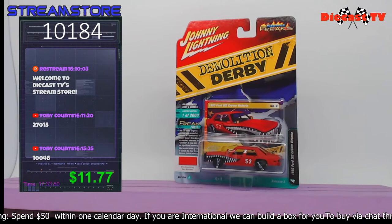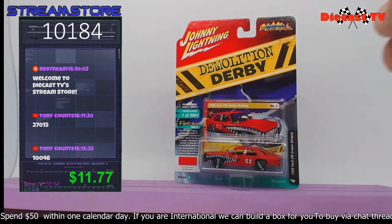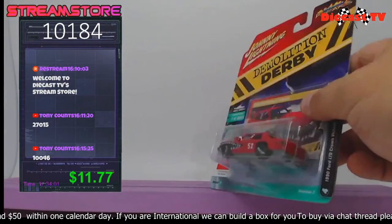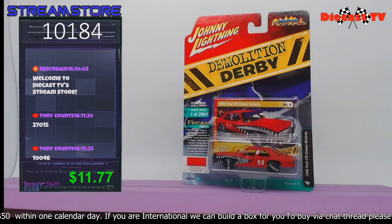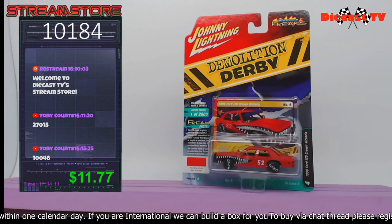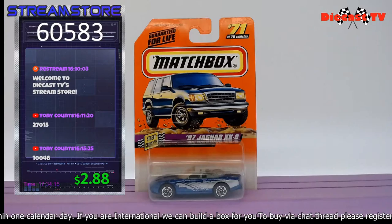So this particular one is very cool. I think you should take a close look at it. Awesome. I love the teeth. I love how they painted this one. It'd be a fun car to be in a Demolition Derby with, that's for sure. All right, if you want to get this one for your collection, it's brand spanking new. All you got to do is take the number 10184 from the chat here, put it in the chat, and it's yours. So that's number 10184.